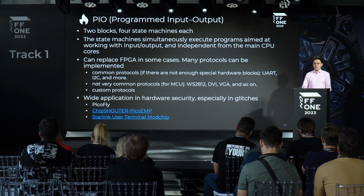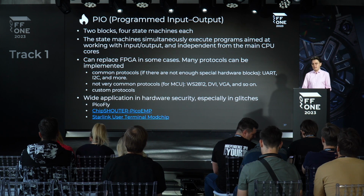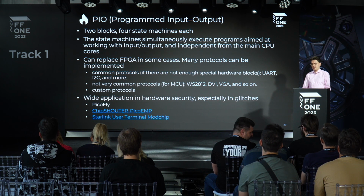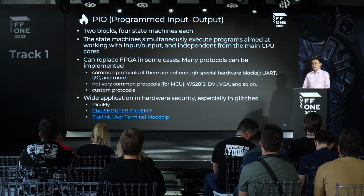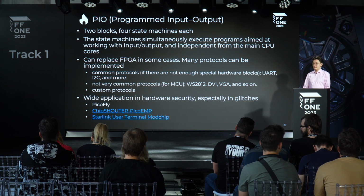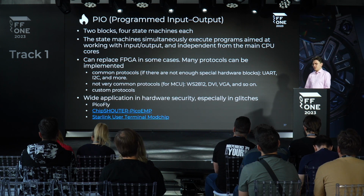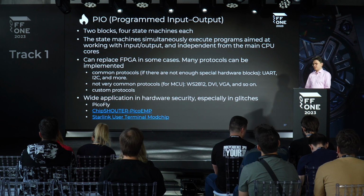Each state machine works independently of the other and independently of the main cores, and it executes the input-output instructions. PIO can execute many different or run many different protocols. Sometimes it can even replace FPGA. I'll show you some examples where it is used.